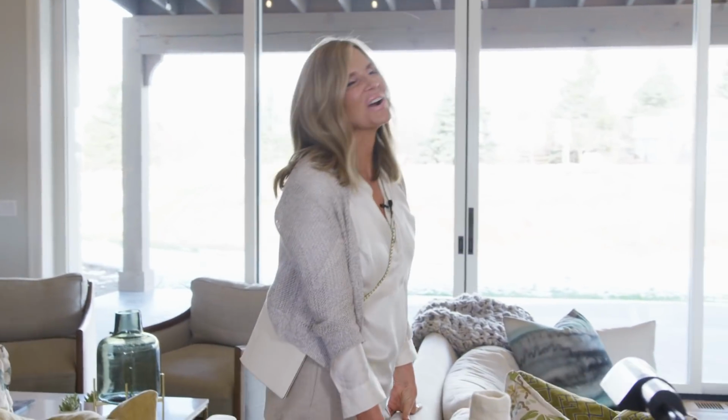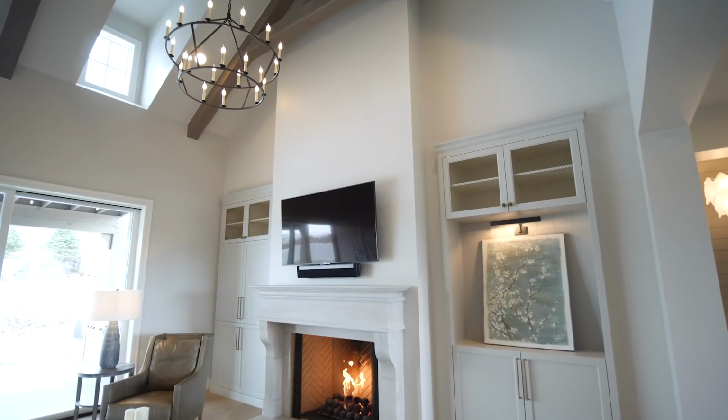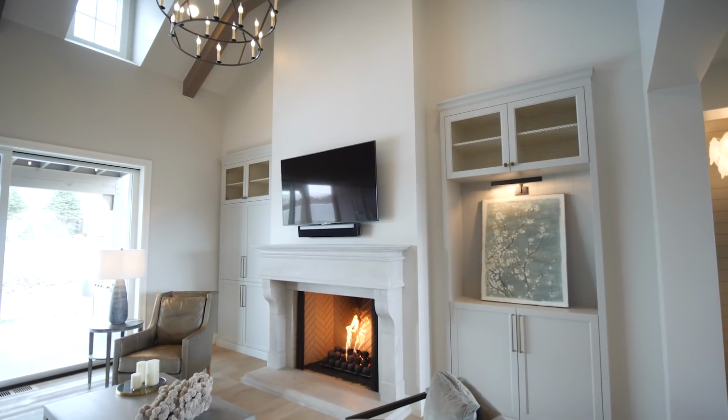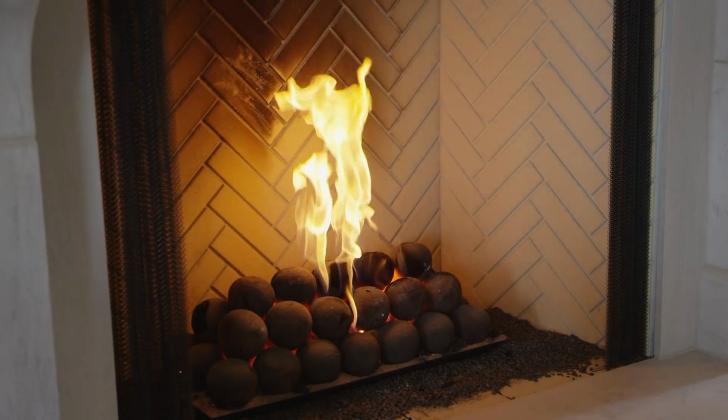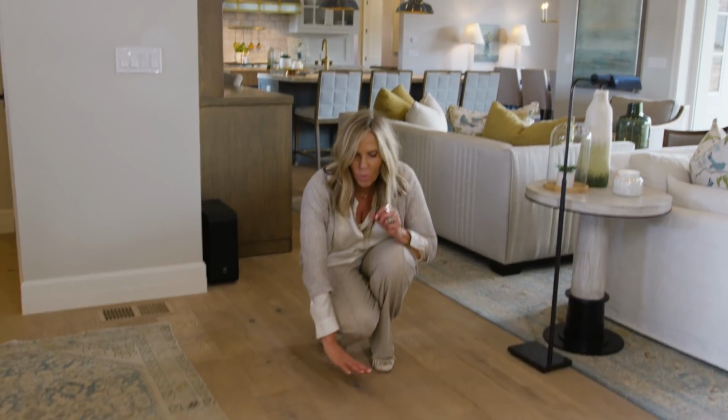All right, I couldn't win, we have a TV in the room. No, we know people are real and they watch. So by doing a beautiful limestone fireplace, we really were able to ignore the fact that we had a TV above. When it comes to the floor coverings in this home, I wanted to keep it light and white oak.